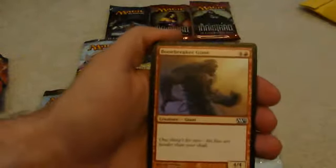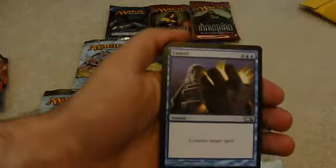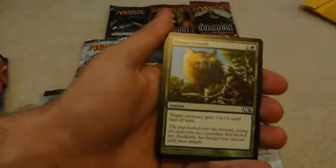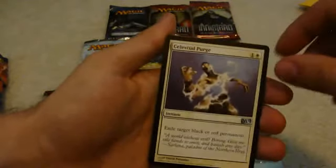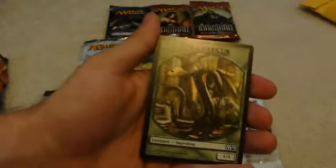We've got a Greater Basilisk, a Bonebreaker Giant, Stampeding Rhino, Cancel, a Ponder, very powerful common, Griffin Rider, Goblin Fireslinger, Titanic Growth, Blood Rage Vampire. Our first uncommon is Alabaster Mage. They had the sequence of those mages. Demon's Horn, Celestial Purge, great sideboard card, and our rare is a Birds of Paradise. Very solid rare, who doesn't need more birds? There's also a Saproling token for Jade Mage, a Forest, and a foil Arachnus Web. That's pretty cool.